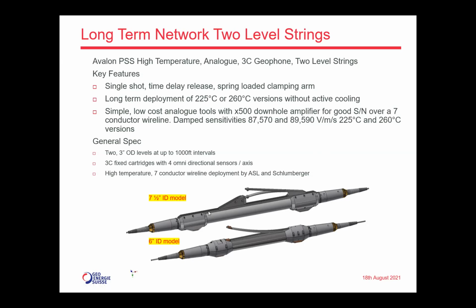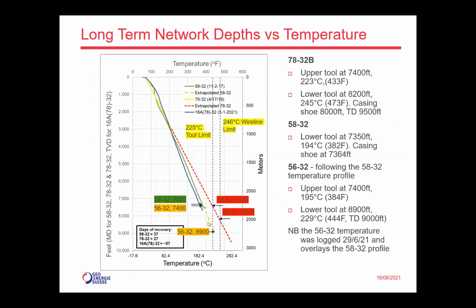And here they are shown on the temperature profiles. And as I was saying, the tool here in 56, and the upper tool will be at around 7,400 feet, which is at about 195 centigrade. But the deeper tool can be deployed quite a lot deeper here, right at the bottom of the hole, where we should be around 229 centigrade.